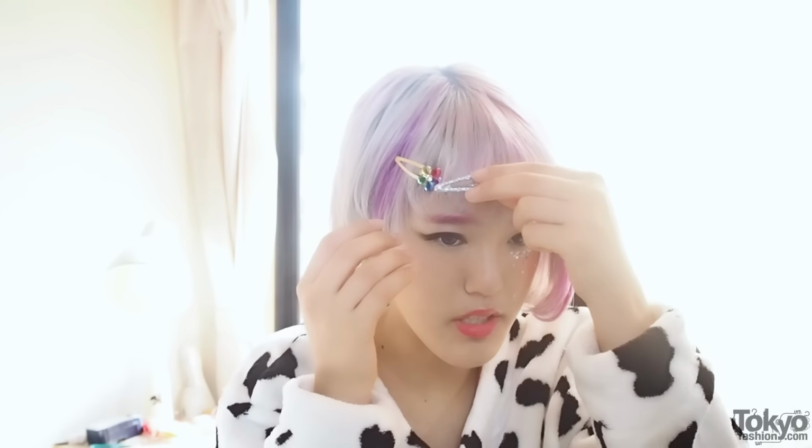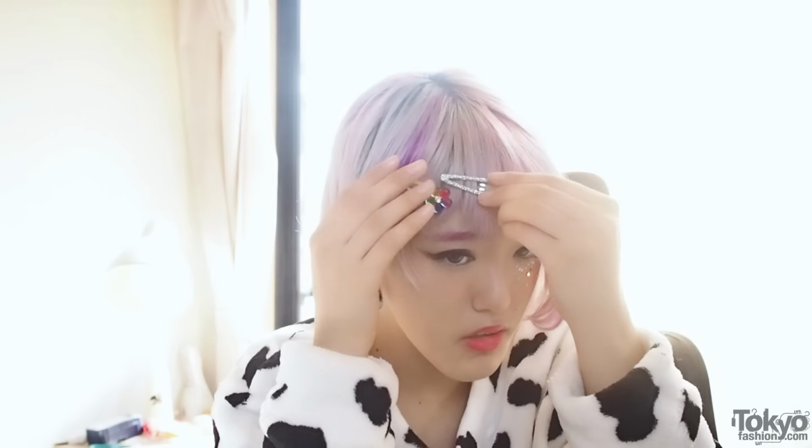I always buy my hair clips at 6% Dokidoki and also some 100 yen shops. Especially I choose some hairpins in Harajuku. Well, my style is, first of all, put some light hairpins in under of your bangs and go up. Sometimes cross them.